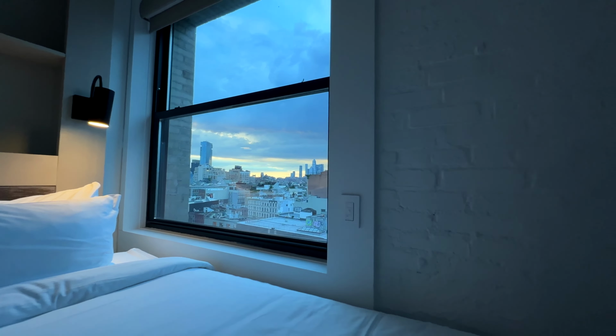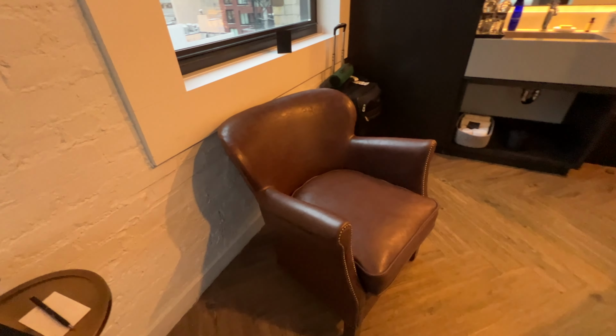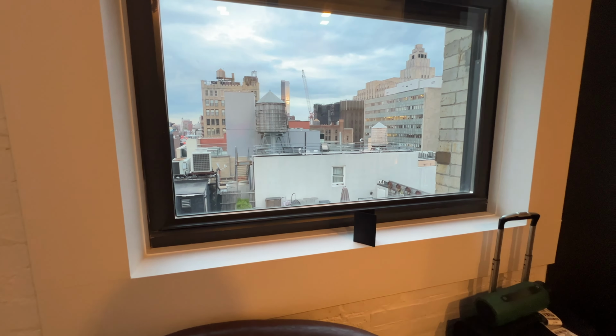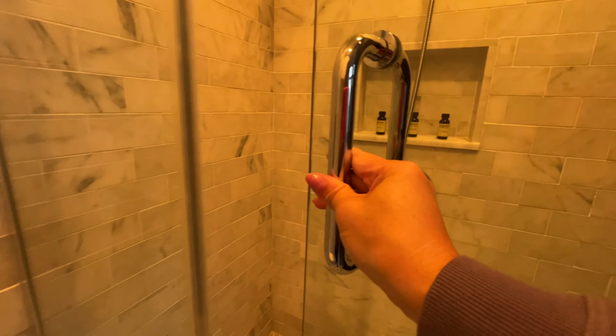And the other thing that you have is this bench, and I've been putting my luggage on the bench. And you also have a small table and a little seat. So if you want a chair to sit down or put your stuff on, it's nice to have that versus just it being a blank space. What else is cool about this room is that it has a few different windows. So it's not just one, lots of natural light. And there's really nice marble finishes in the bathroom. And so it feels a little bit modern. That's really nice.